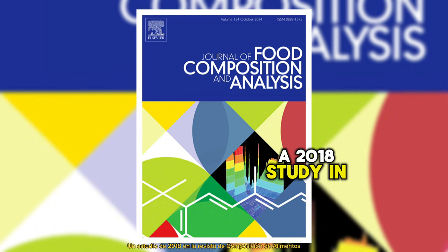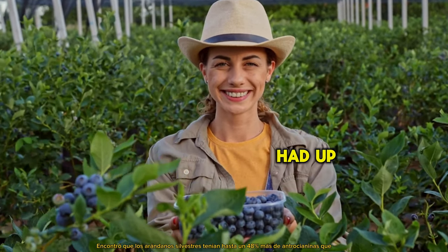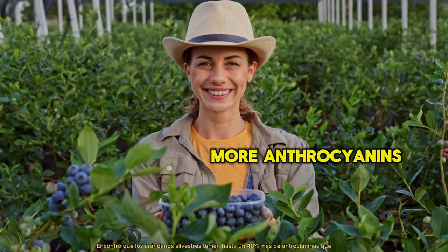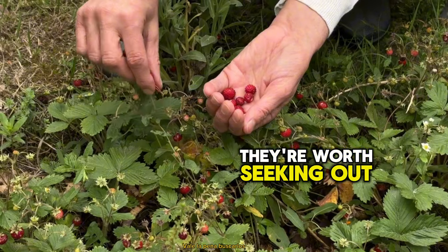A 2018 study in the Journal of Food Composition and Analysis found that wild blueberries had up to 48% more anthocyanins than cultivated blueberries. If you have access to wild berries, they're worth seeking out.